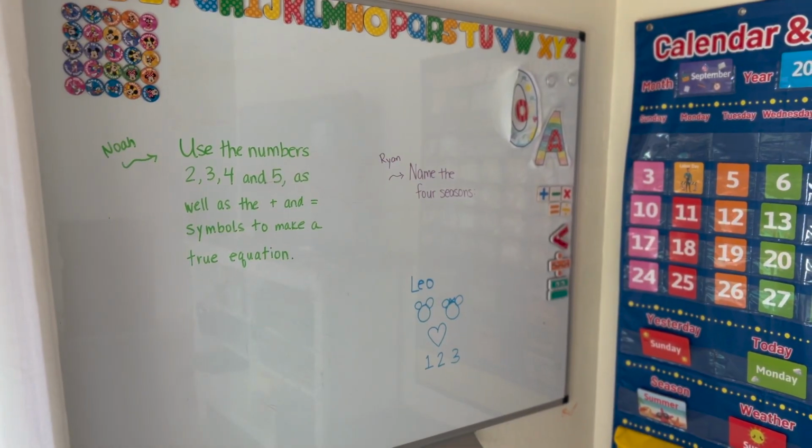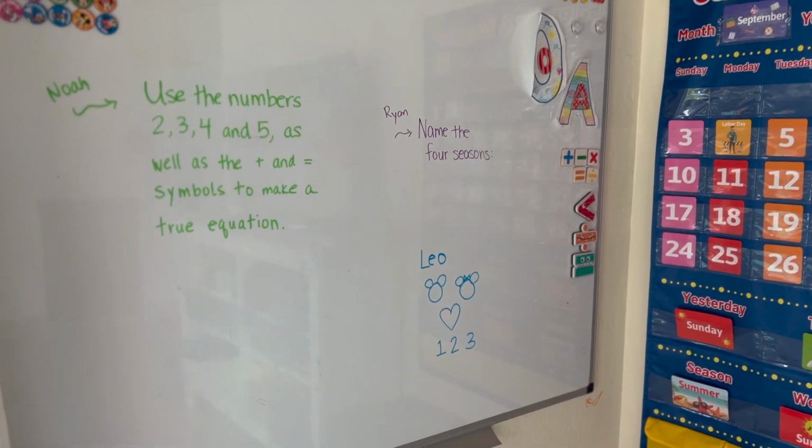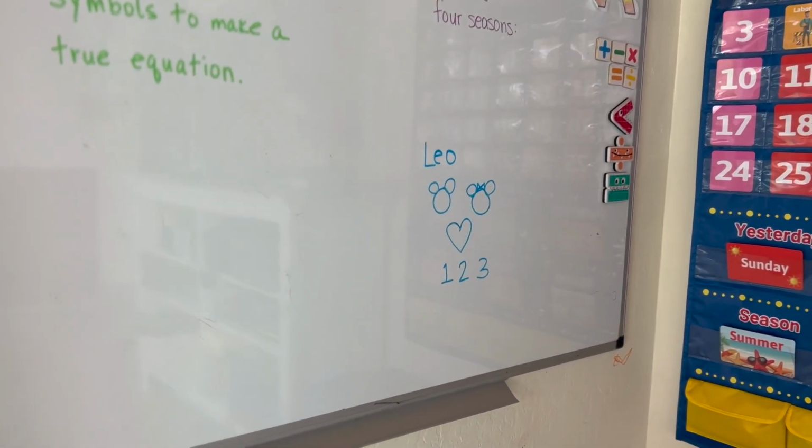I also start the day by putting a brain teaser up on our dry erase board. And again, I'm involving him in that process. So no, I don't have a brain teaser for him, but I draw his name and I draw a little Mickey Mouse because he loves Mickey Mouse. And he waits for his turn.